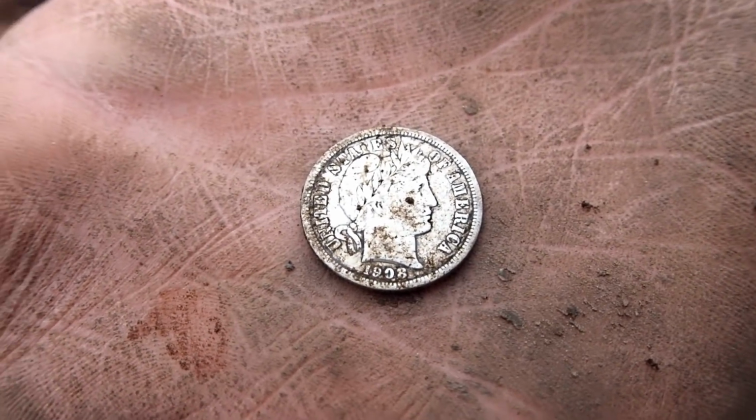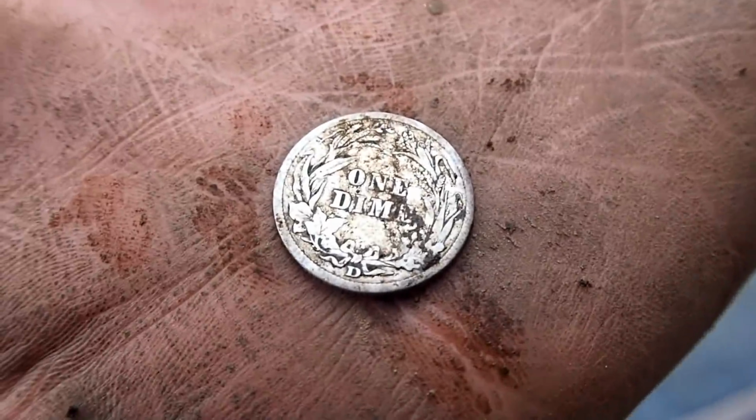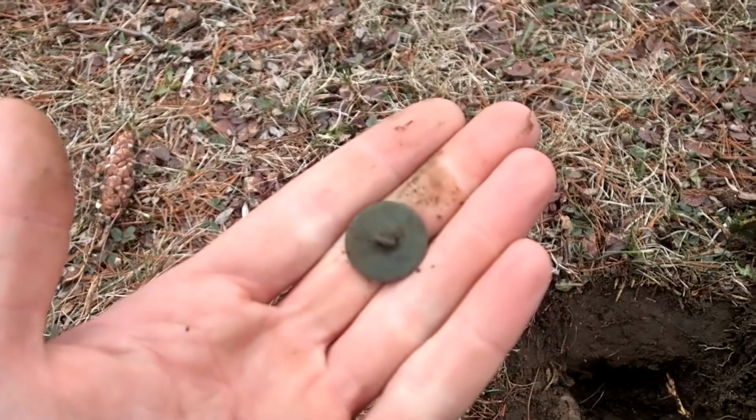And there's more in the hole. It was like a nickel signal and a high tone right next to each other. You never know, it could be a V-nickel in there, too. Just got a nice colonial flat button. Showed up as a 65.